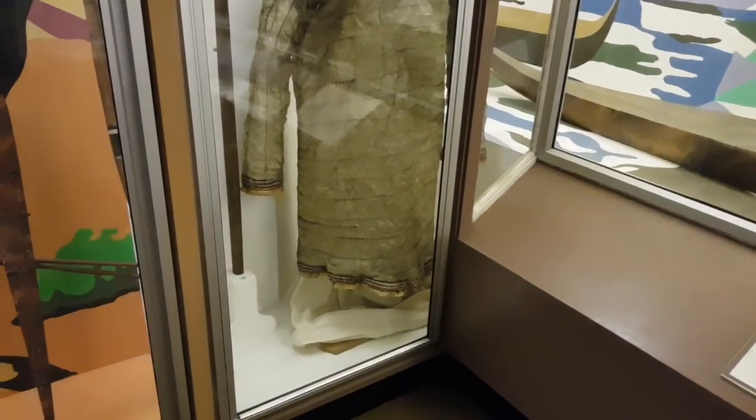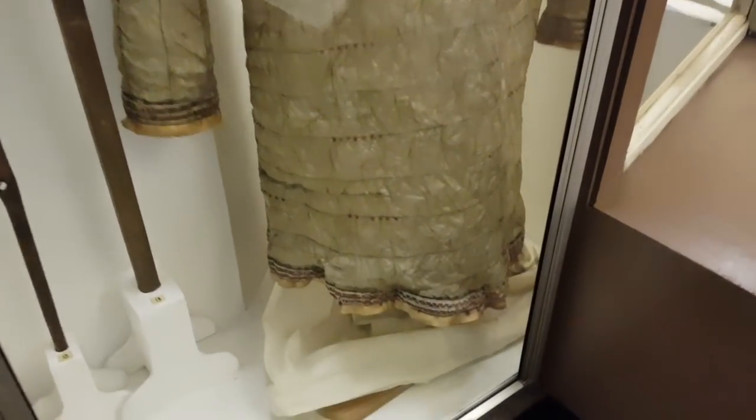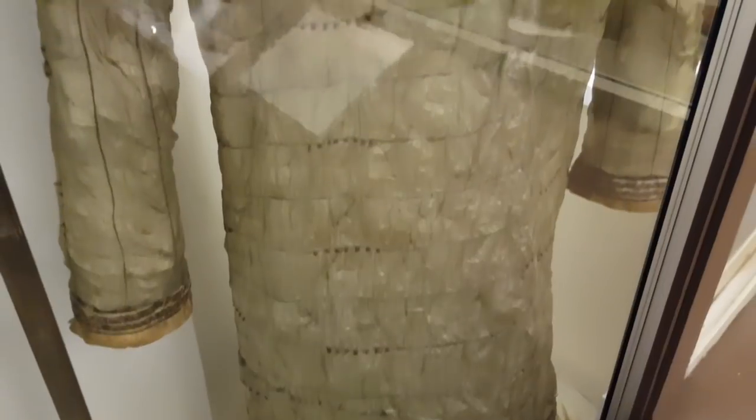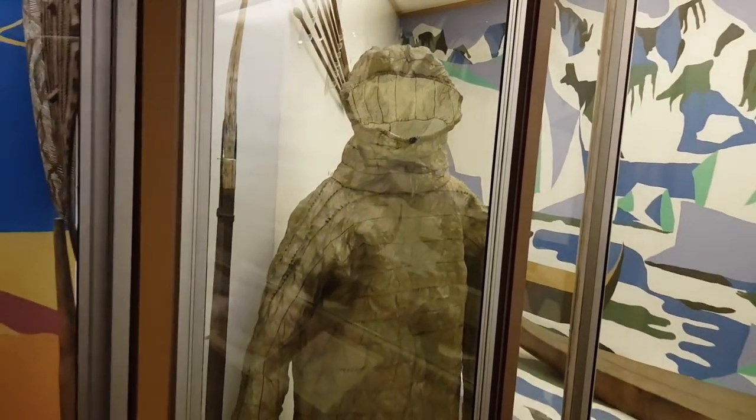Mazzy's just found something really cool. This is from Alaska. I wouldn't have thought Alaska of all places, but look at this beautiful garment here. It's made out of seal intestines. And it's a cagoule, an anorak, a waterproof coat. That is fantastic.